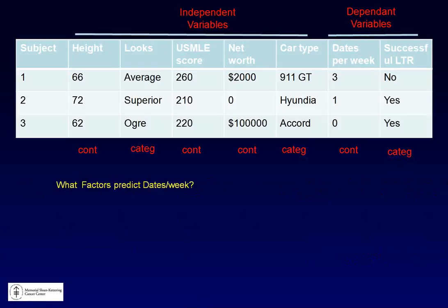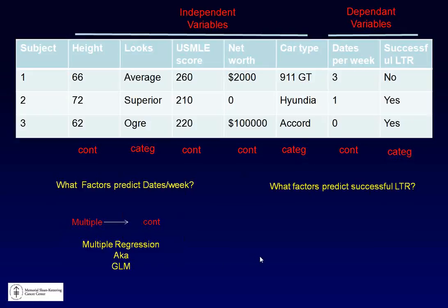Now I'm going to go one step further, and let's say, what if you want to look at all the factors that predict dates per week, all at the same time? In this case, we're using multiple independent variables to predict a particular continuous variable. And in this case, we use multiple regression, which is also known as the general linear model. And you'll see that come up time and time again.